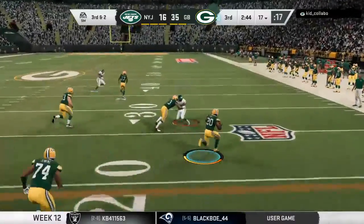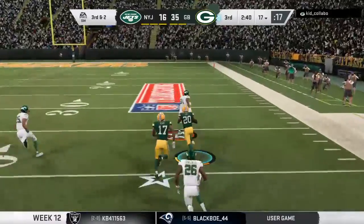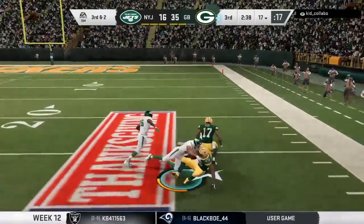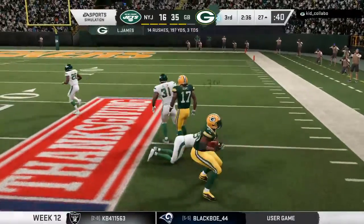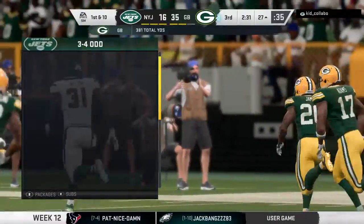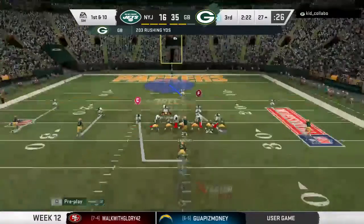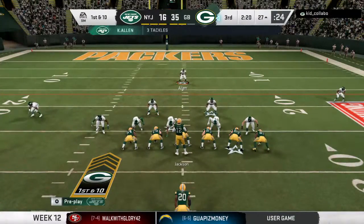Now a give right side. It's James. And they finally do get him, but not before he reaches the 27. Here we go. A big gain there on 3rd and long. 56 yards on the ground. So that changes things in a big way.